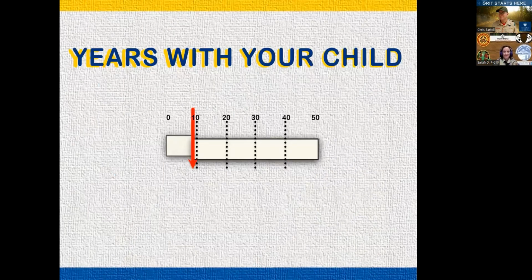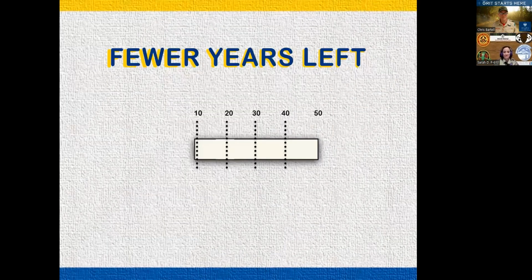This now represents the amount of time you have to be together during their lifetime. Going along with the average age of a Cub Scout being 8, we will go ahead and take the years away that have already passed by. Now you have this many years left to be around your Cub Scout, but they will probably move out of your home between the ages of 18 and 20.